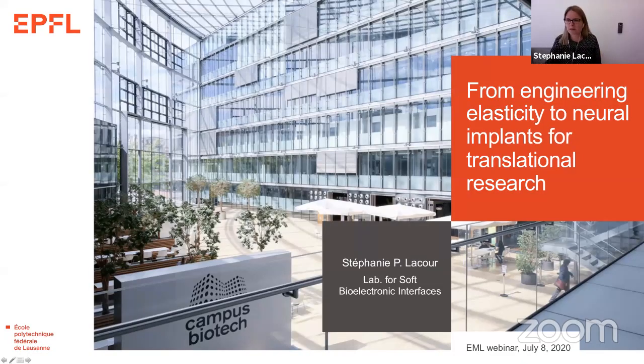So my talk is indeed entitled From Engineering Elasticity to Neural Implants for Translational Research. And here you have a photograph of the building where we are currently housed. We are EPFL, but just as a side note, we are located not in Lausanne, but in Geneva. EPFL now has multiple sites. One of them is in Geneva and is focused on translational research and neurotechnology in particular. And this is the home for our Center for Neuroprosthetics.